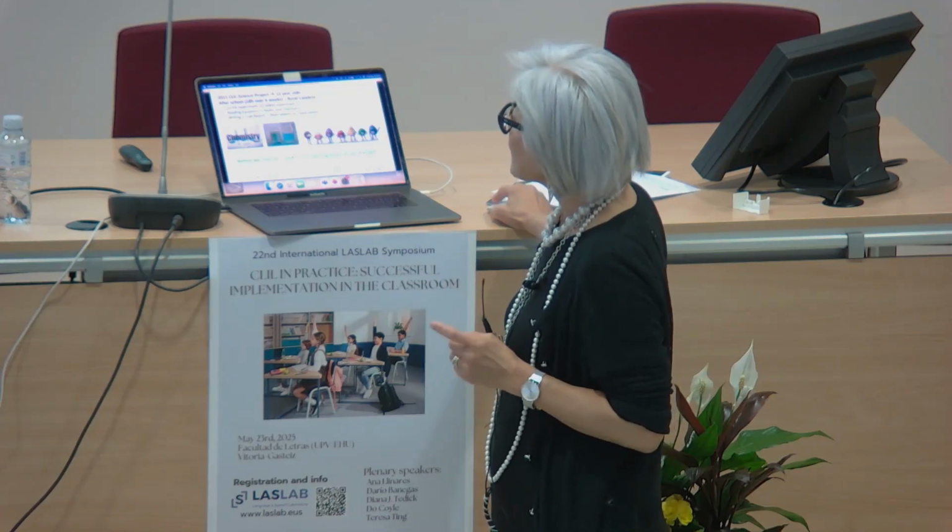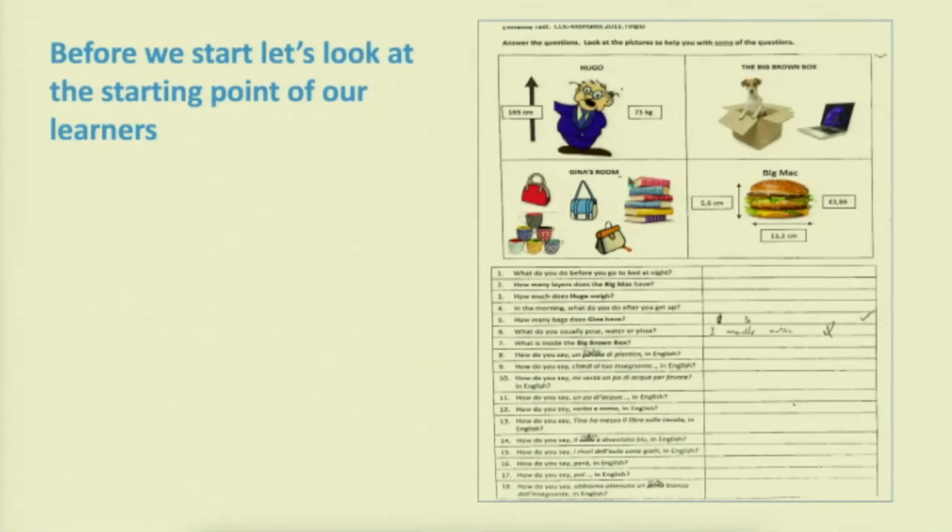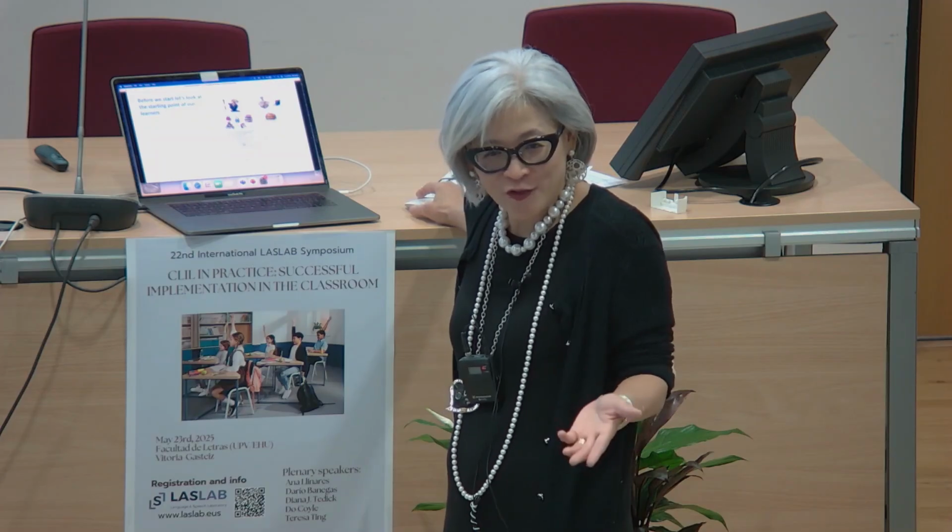Now, before we start, let's look at the starting point of our learners. Let's see where they were starting. Here was an entrance test. Okay, an entrance test. There are these 4 images. Here's a guy with weights, and here's a dog in a box, and here's somebody's room with so many bags, books, etc. And here's the size and features of a McDonald's Big Mac. Okay, and the questions here were things like, what do you do before you go to bed at night? It just had to write something like that. Yeah, it was a very general English answer.